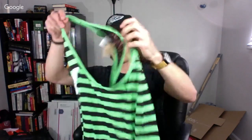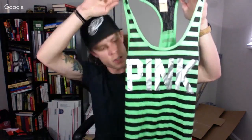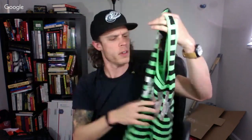Another women's. So I'm actually going to keep this for myself. Just kidding. Well, I'm keeping it for myself to resell on Poshmark. Usually pink does well for me on Poshmark. This was only $1.50, so 75% off 6. I don't know. What should I price that at, guys? Just let me know in the comments.